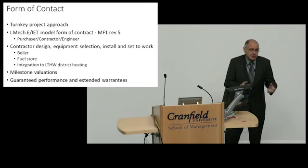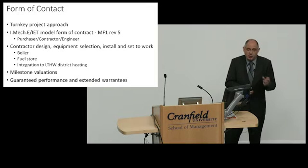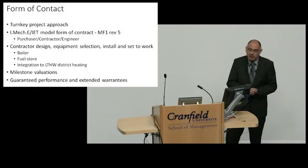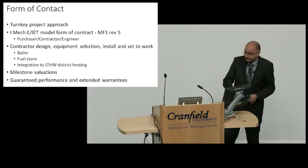In terms of process of paying, we used milestone valuations. So we identified equipment on site, equipment running. It's not based on an evaluation of equipment delivered through the process. It's actually based on key milestones. And that's quite a nice approach to apply for this. And we were particularly keen that we had, obviously, the guaranteed performances detailed, and we had extended warranties in place to make sure that what the university was buying was going to be delivered.